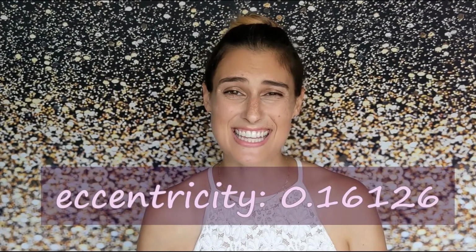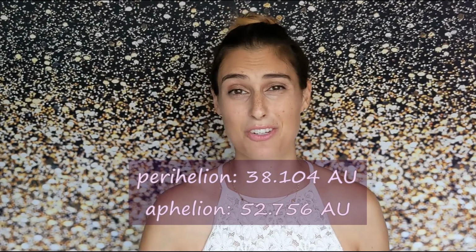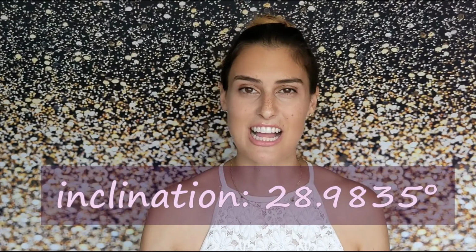It has an eccentricity of about 0.16, which means it gets as close as 38 AU to the sun and as far as 53 AU during the course of its orbit. In fact, Makemake is currently very close to aphelion, that is the furthest point in its orbit from the sun, and it's going to reach aphelion in 2033. Its inclination is quite high as well. It's almost 30 degrees inclined to the ecliptic, and again, this is one of the reasons it was so difficult to discover.